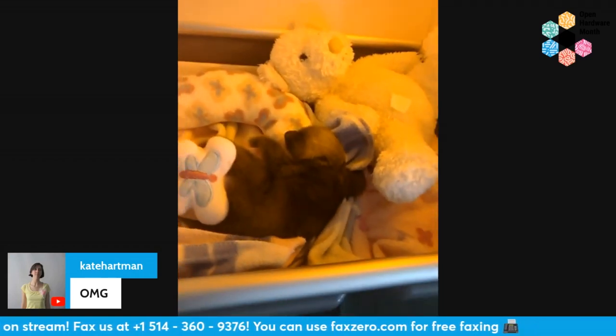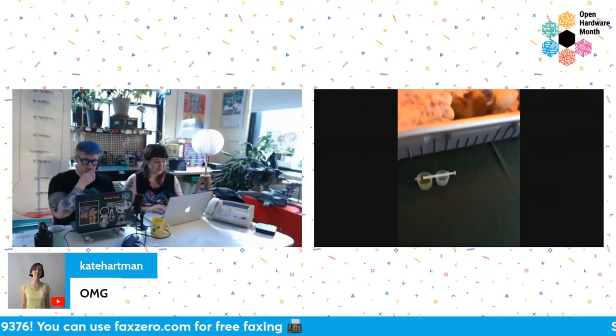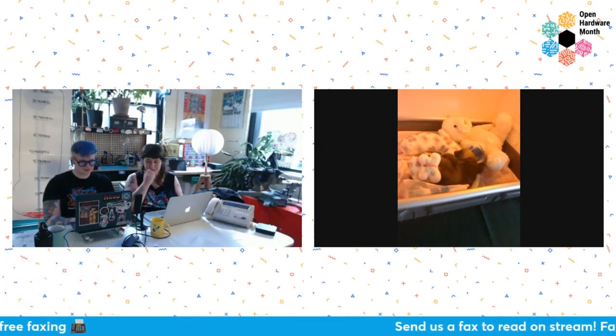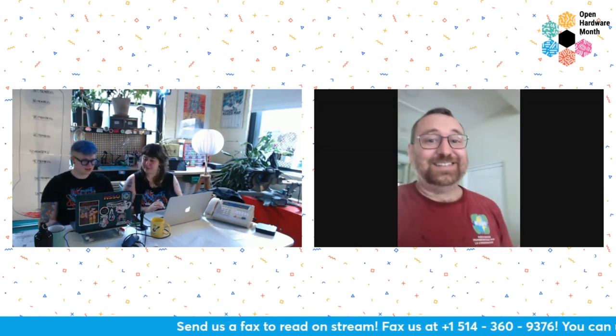Yeah, here's this little sweetheart, and it's doing real good. I think its mom got hit by a car, and so they were able to rescue it. So these sloths are amazing.